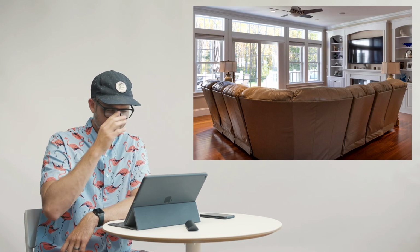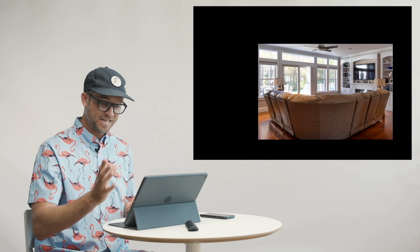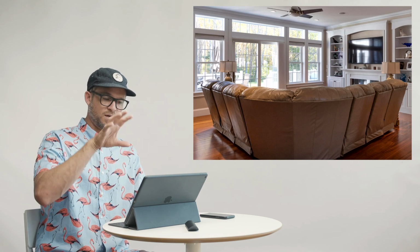Ooh, next we have the back of a couch. The thing I would do here, I'd move the camera in a little bit and move it up a little bit and then tilt the camera down. If you don't have a tilt shift lens, you can just move the camera in, up, and tilt down. You can always correct your verticals in post, in Lightroom.